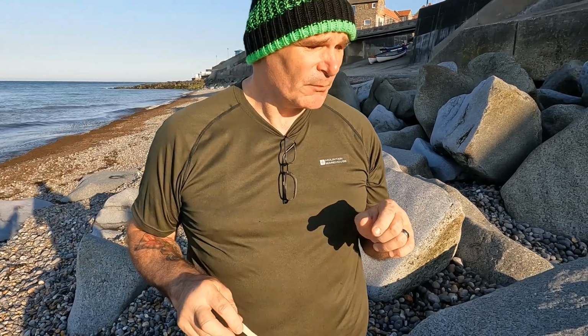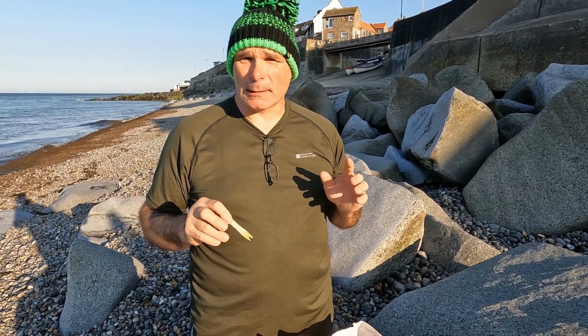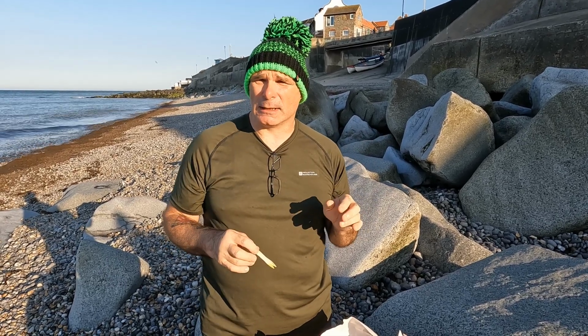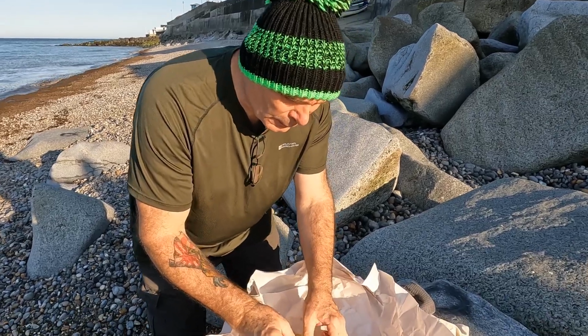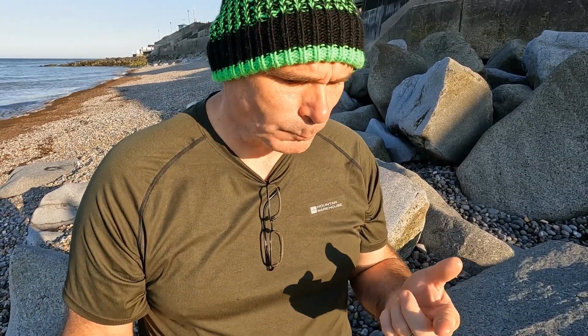There's a swimmer over there. Is it a swimmer? Yeah, the guy's just coming out. So we're going to camp tonight at Wells Next to Sea, up near the beach huts in the sand. There's a sand dune there and a pine forest, so we're going to be camping there tonight. Invisible. And it should be a very nice camp. Look at this. Oh, that's gone. Instant, quick as that.